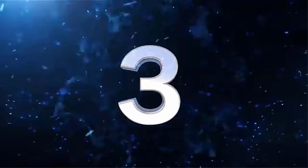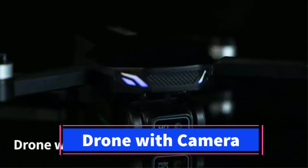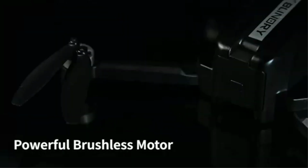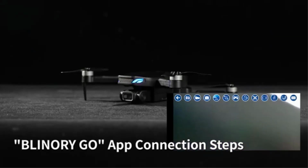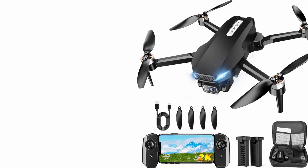Number 3. The drone with 2K camera is a foldable mini quadcopter, perfect for beginners and kids, offering an array of advanced features and easy-to-use controls. Its 2K FPV camera provides high-resolution images and real-time video streaming, ideal for capturing memorable aerial footage. The foldable design makes it compact and portable, suitable for travel or outdoor fun.